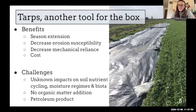They can prolong the season. They can be a tool for season extension by warming the soil in the spring and helping to keep things dry. They decrease erosion threats by protecting soil from heavy precipitation in the winter months, and they can help decrease reliance on mechanical tillage for field preparation.